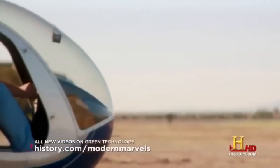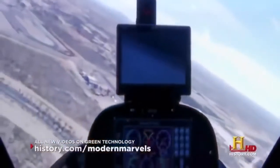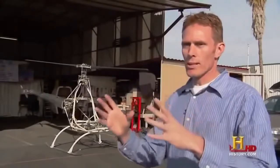They will take you through a sign-off procedure where they will inspect your helicopter, be sure it's built correctly. Finally, it's given an airworthiness certificate. Then the owner is free to fly his brand new helicopter. Most people don't realize that.